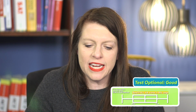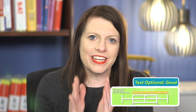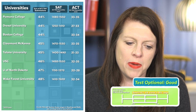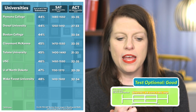Next list is what I call good bets for test optional. These are places where you have a good shot of getting in test optional, but the percentiles are starting to edge up into that wishy-washy area where they're a little bit test agnostic. They're right around that average. So from 44% to 48% is the sum of SAT and ACT scores. Pomona, Drexel, Boston College, Claremont McKenna, Tulane, University of Southern California, University of North Dakota, and Wake Forest.